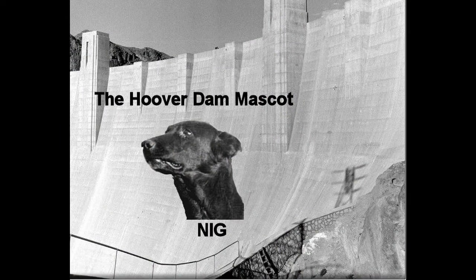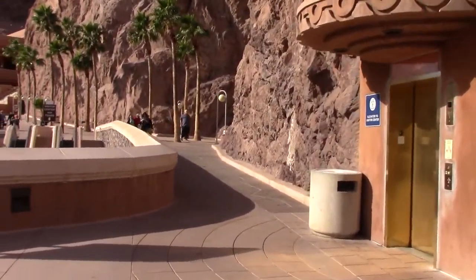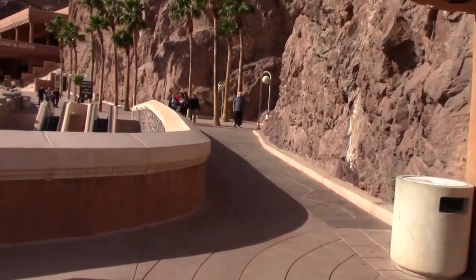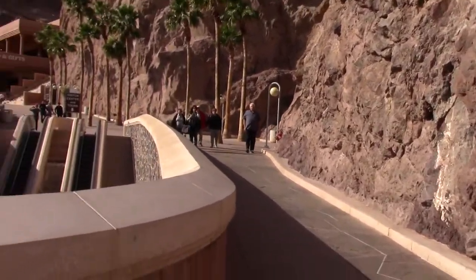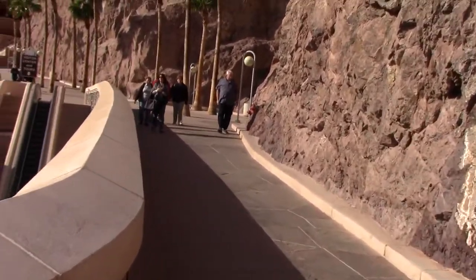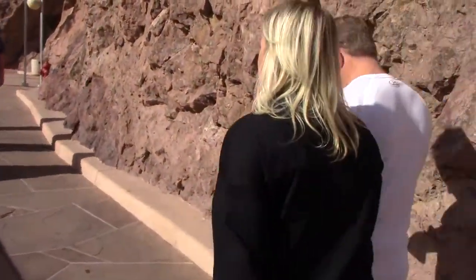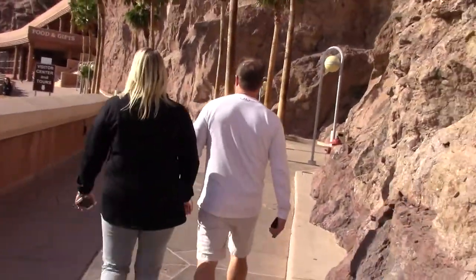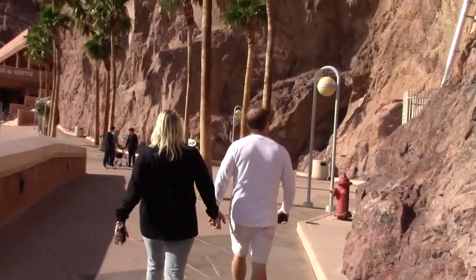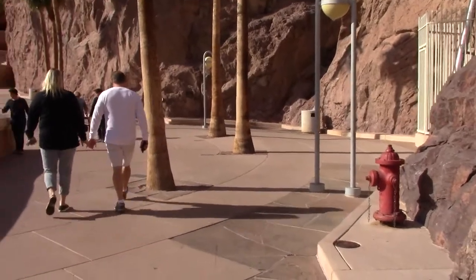This is the story of Nig, the Hoover Dam Mascot. As you complete your visit to the Hoover Dam, and upon returning to the parking structure, you will see a few palm trees in the distance, marking a small alcove on your right. You will see an oval white sign and a brown plaque placed on the canyon wall. Beneath the plaque is a concrete resting place for Nig, the Hoover Dam mascot.